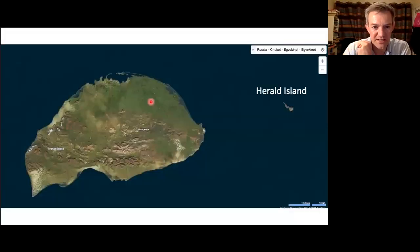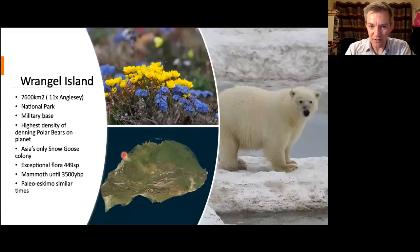So just to give you an idea, this is Wrangel Island and its little neighbour Herald Island. Herald is exceptionally important for denning polar bears. You've got a very large plain to the north and then basically the mountains running through the southern and central section of Wrangel. So Wrangel's about 7,600 square k. That's 11 times bigger than Anglesey. It is a national park, but it does have a military base on it as well.